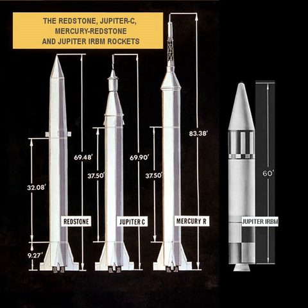Topic: Jupiter A. Jupiter A was the first variant of Redstone, used to test components later used in the PGM-19 Jupiter medium-range ballistic missile.